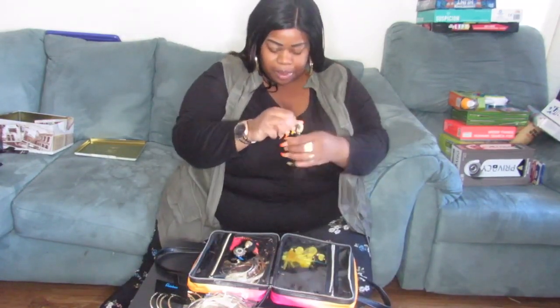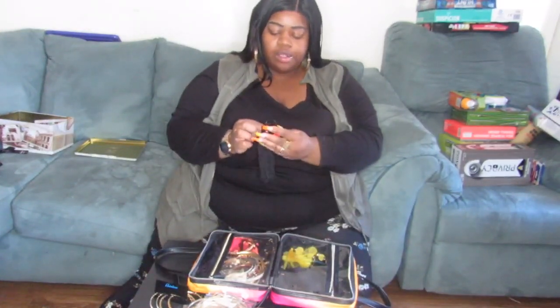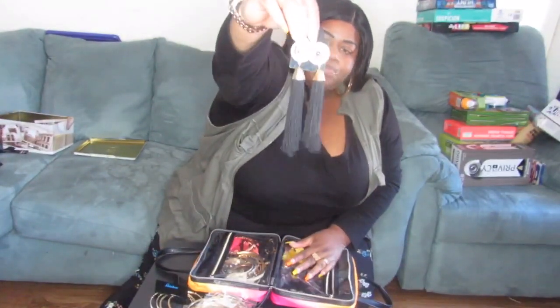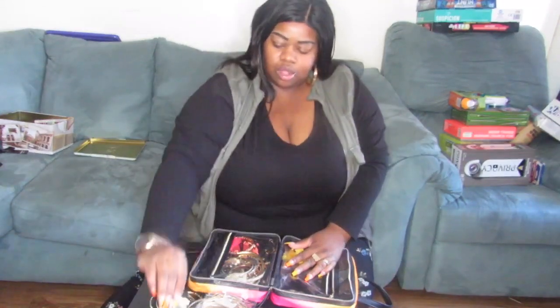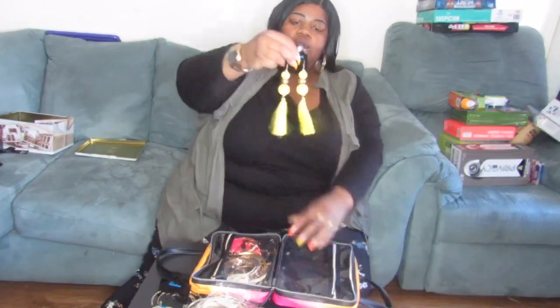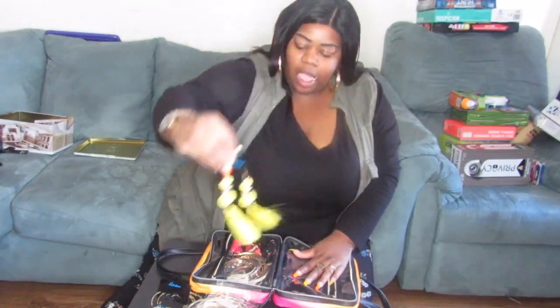I gotta find my back piece to these earrings. What was that one? I got these cute earrings from Rainbow as well, and these were $4.99. I got these little baddies from Rainbow, and they were $3.99.